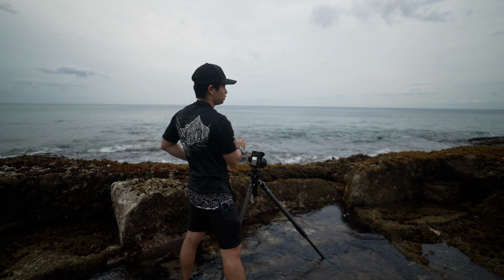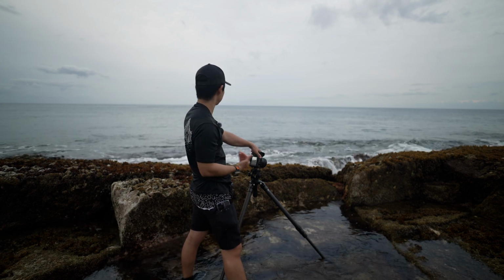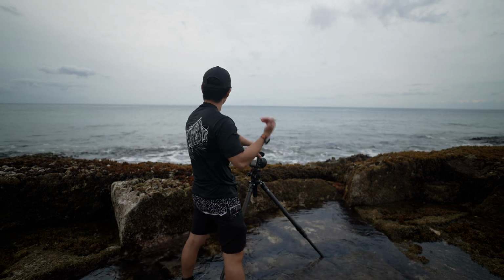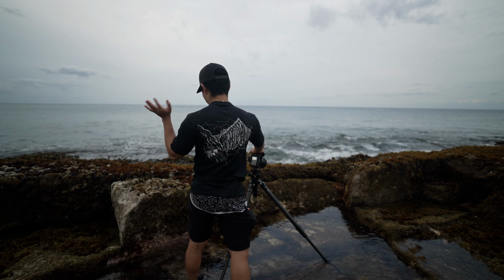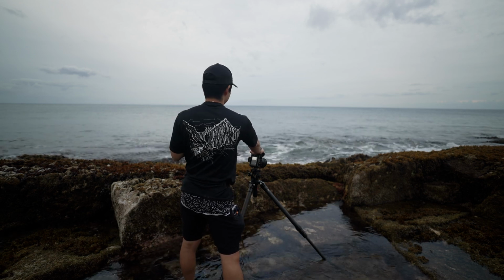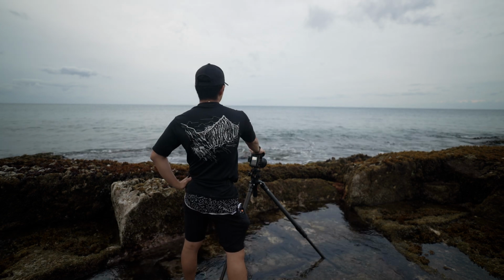The only thing is, by shooting this close, if there were to actually be a rogue wave, we'd be fucked. So, you know, hopefully that doesn't happen. It hasn't happened in a while, so I'm thinking we're probably fine. But, you know, there's always the chance, there's always the possibility.